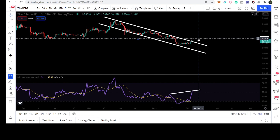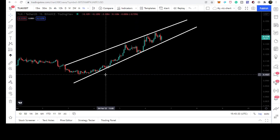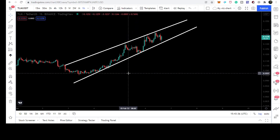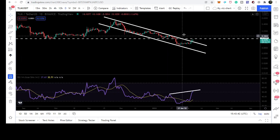Now let's take a look at the hourly time frame chart. And on this very small time frame, we are moving in a rising wedge pattern. Now, if the price line breaks out the resistance, you can see that the resistance will be approximately at 15 cents, where we have the strongest support. Now it is working as a resistance of 15 cents.